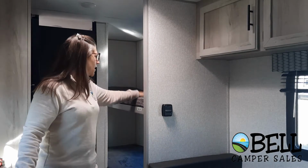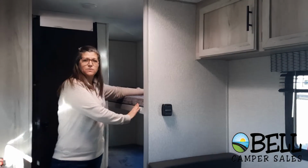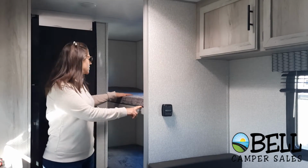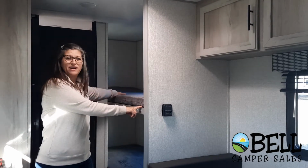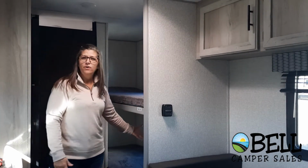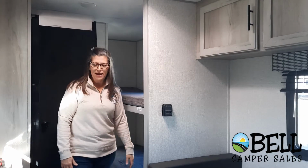You do have some bunks back here. Now these bunks will support up to 250 pounds, so even if you have adults camping with you, there is still a 6-foot bed back here for somebody to sleep in, top and bottom. Windows on both, so it doesn't feel so enclosed back there.